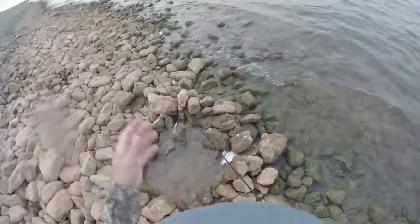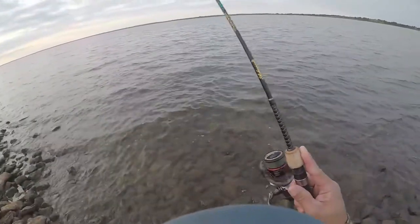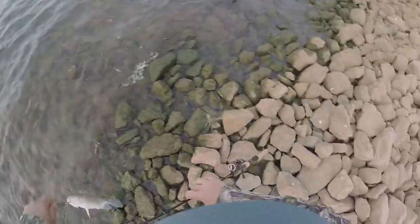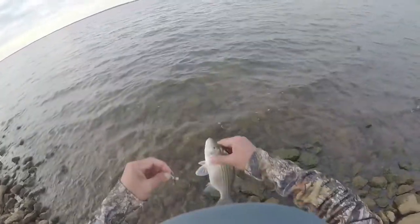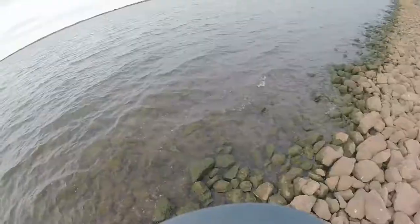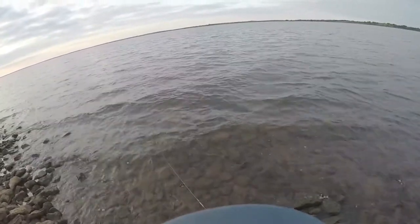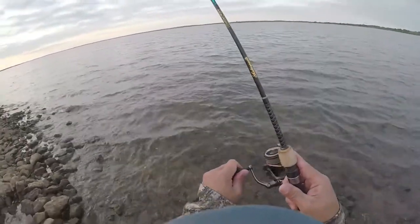1, 2, 3, 4, 5, 6, 7. I already caught 7 of them. Close. What fish are here? Somehow they don't bite that one. I caught one out. Let's try right away. Nope, 8, 9 inch. Right on the good side.